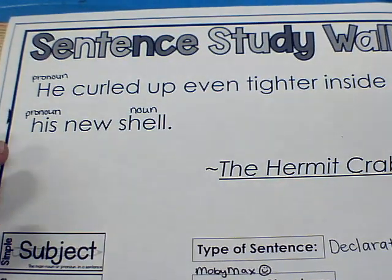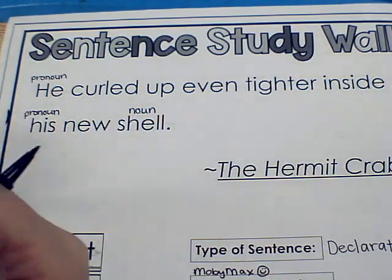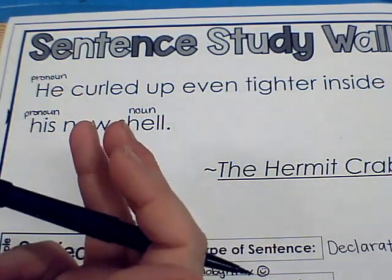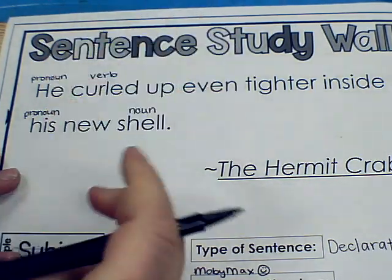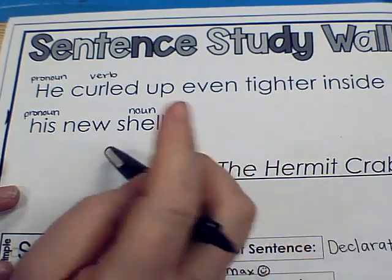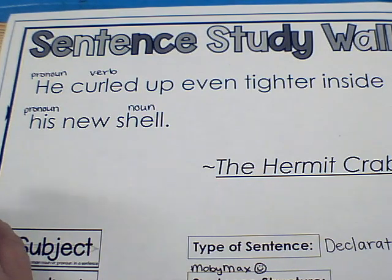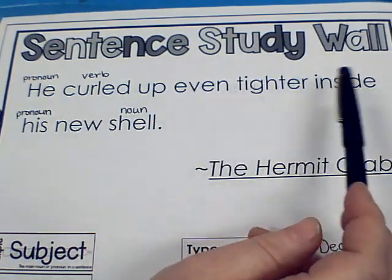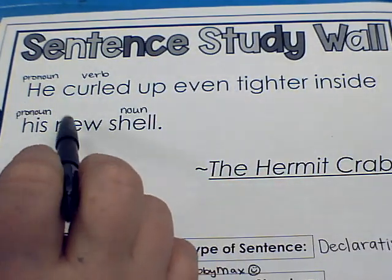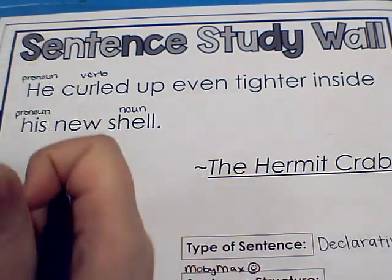All right, now let's look for some action. He curled. Okay, curling is like how you change the way your body looks. It's a movement, so that is a verb. He curled up even tighter inside his new shell. None of the rest of those are actions. All right, so let's look from here. We have the words up even tighter inside his new shell. New. I know that new is describing the shell. It's describing a noun, so that's going to be an adjective.